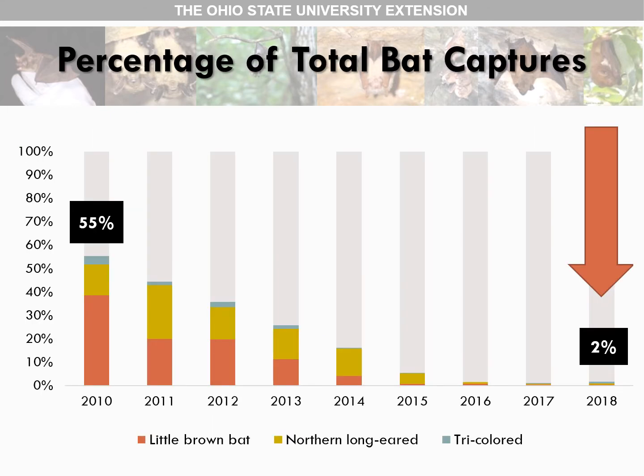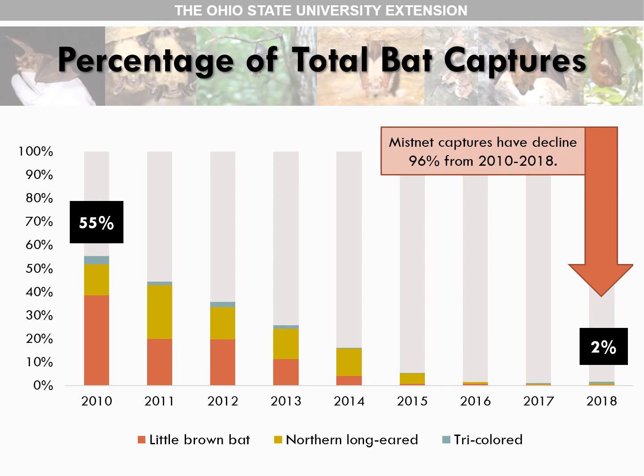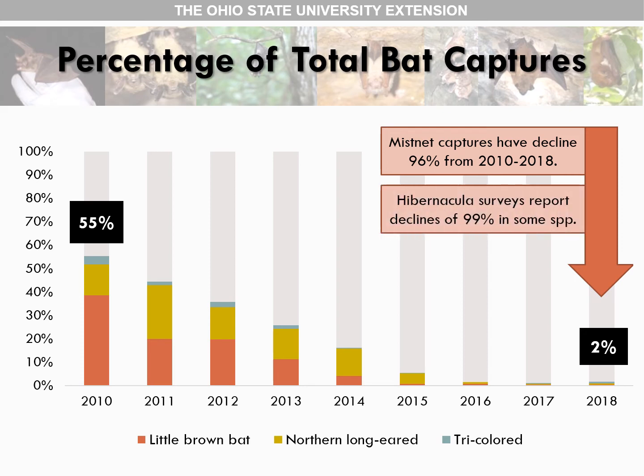Here is capture data from Ohio looking at little brown bats, northern long-eared bats, and tricolored bats. So remember, capture data is from MISNet surveys taking place during the summer. The capture rates of these 3 species combined has declined 96% from 2010 to 2018. For some of those species, the hibernacula survey reports are as serious as 99%. Now, because of these declines, we are seeing proposed changes to our state endangered and threatened species list.